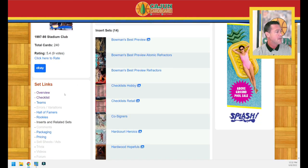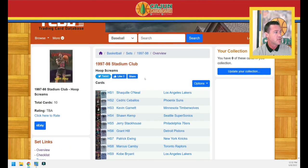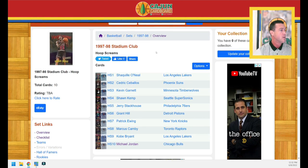The Hoop Screams insert set, which is what we're going to talk about today. Hoop Screams. It's 2 words and it is screams plural. So people are screaming more than once. There's more than one scream. It is a 10 card set. 6 of the 10 cards in the set are Hall of Famers. We always like to find the imposter. Usually there's one imposter in all of these insert sets. The biggest imposter on this one stands out like a sore thumb.